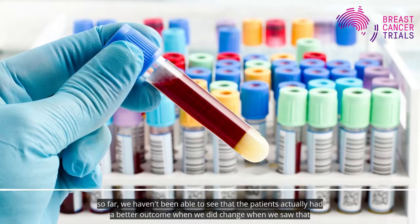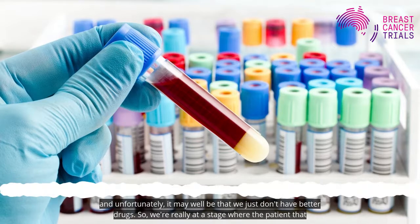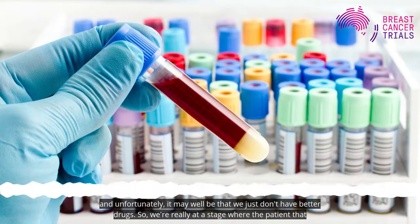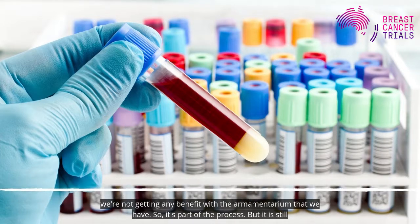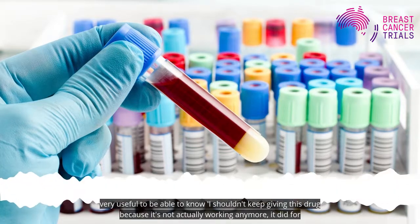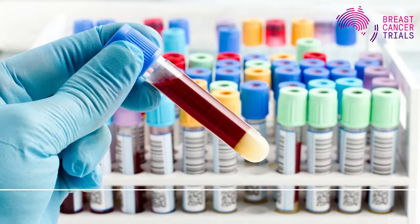But so far, we haven't been able to see that the patients actually had a better outcome when we did change, when we saw that the therapy wasn't working. And unfortunately, it may well be that we just don't have better drugs. So we're really at a stage with a patient where we're not getting any benefit with the armamentarium that we have. So it's part of the process. But it's still very useful to be able to know I shouldn't keep giving this drug because it's not actually working anymore. It did for a while, but it's not working. I should change it, and that's what we do.